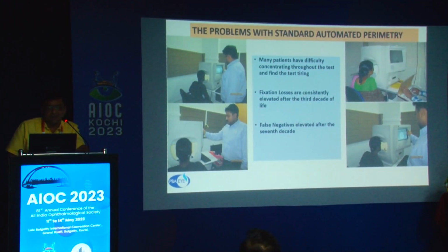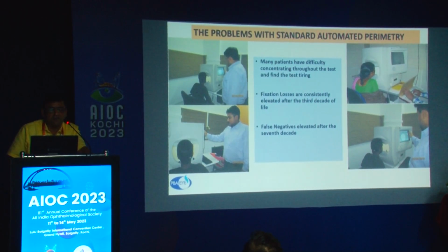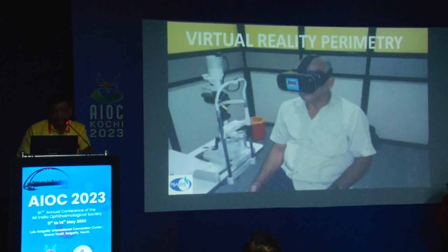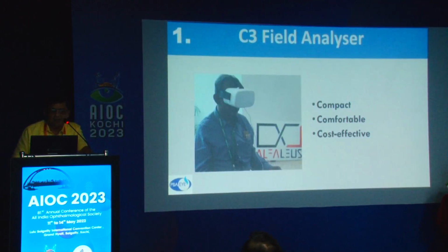Many patients have difficulty in concentrating throughout the test, and there are fixation losses which are consistently elevated after the third decade of life. There are false negatives which are elevated after the seventh decades. So there has been a continuous search for newer techniques like virtual perimetry, iPad perimetry, and microperimetry. So coming to the virtual reality perimetry, it is more suitable because it is cost saving, space saving, no need of trained staff, it is easier to use, it's binocular testing, no eye patches required, and less distraction.